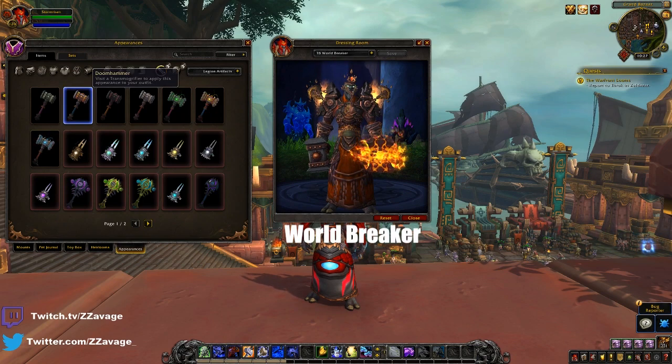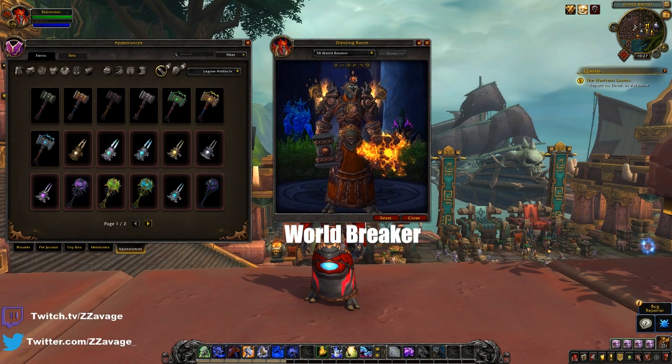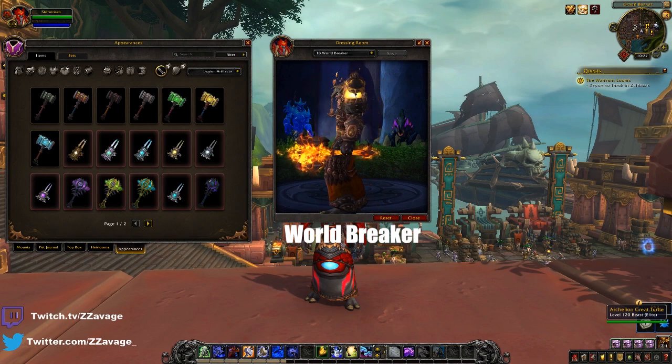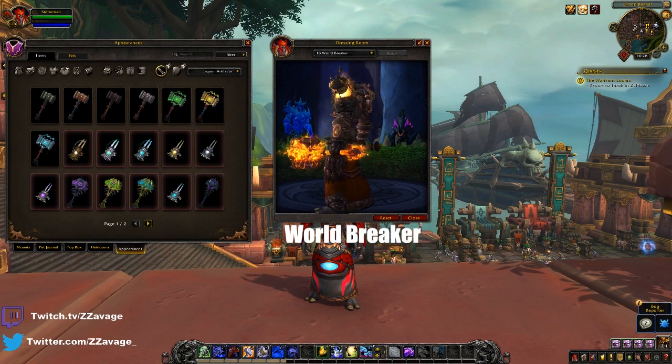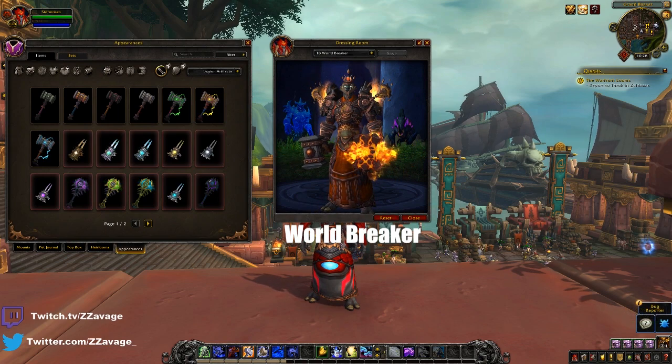Worldbreaker. I guess the shoulders aren't crazy. I feel like they could have done a little more with it, but I know some people who really like this set, and they think it looks really awesome on Zandalari because the shoulders aren't just outrageously massive. I can see it.